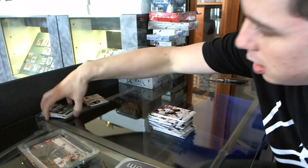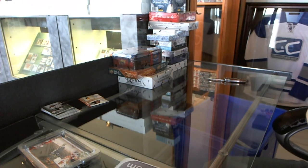Base. All right, come next to 13-14 Series 1 Tin and 12-13 Series 1 Hobby.